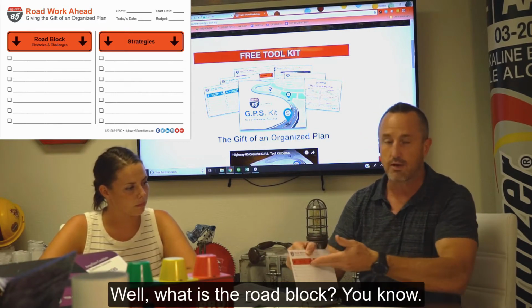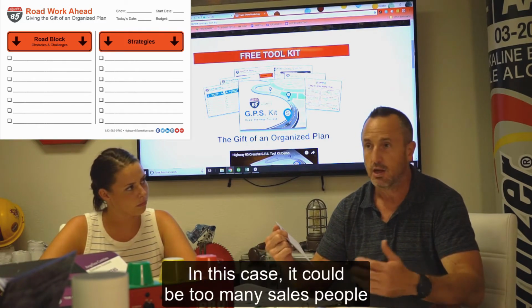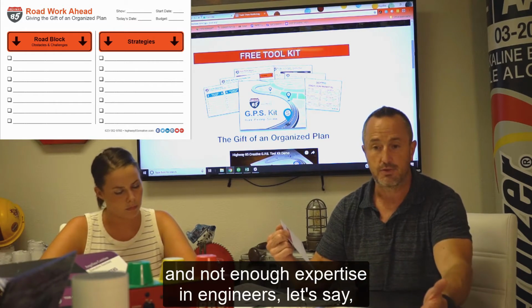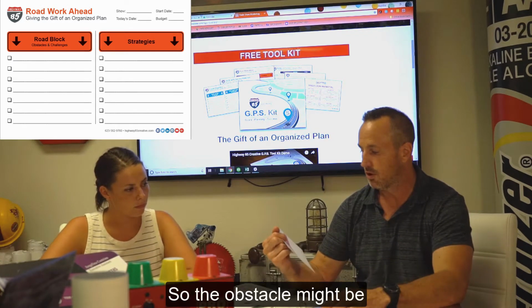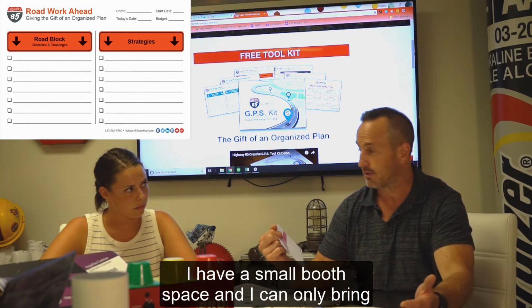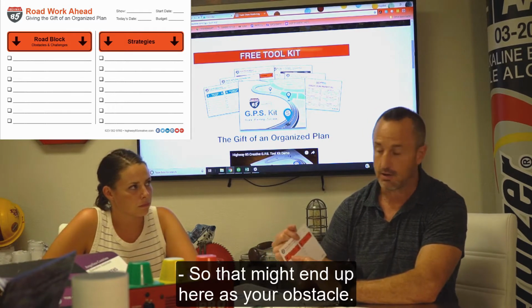Well, then what is the roadblock? In this case, it could be too many salespeople and not enough expertise in engineers, let's say, or someone to answer technical questions. So the obstacle might be, I have a small booth space and I can only bring so many people. That might end up here as your obstacle.